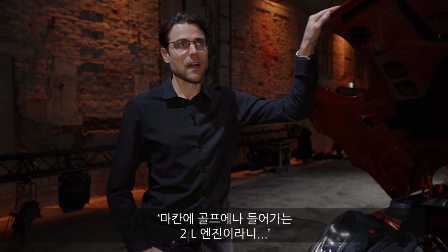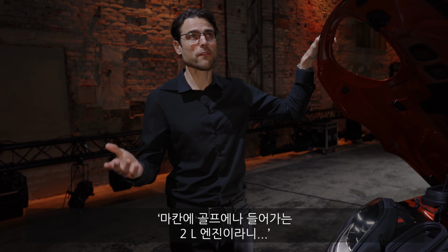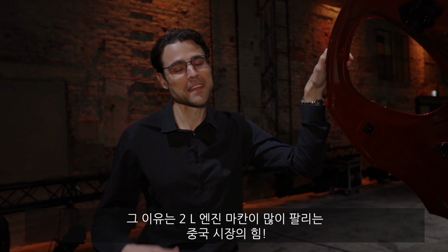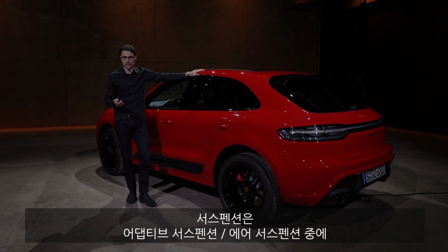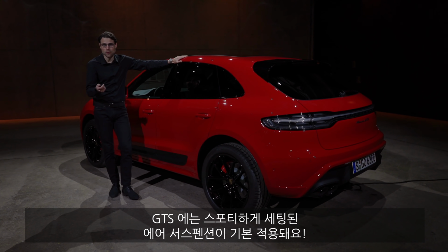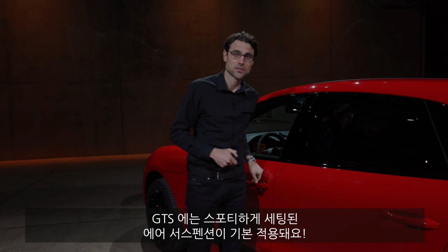And if you say, 4-cylinder in the Porsche Macan, 2 liter, it's a Golf engine. Yes, but the thing is, most Porsche Macan worldwide will be sold with this engine, even most Porsche overall. It's the Porsche Macan with the 2 liter 4-cylinder because of the big Chinese sales. Suspension-wise, next to the adaptive suspension, you can also get an air suspension. It is standard for the GTS, with a sporty setup, even sportier now, top-of-the-line sports model.